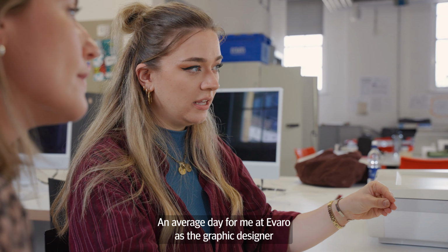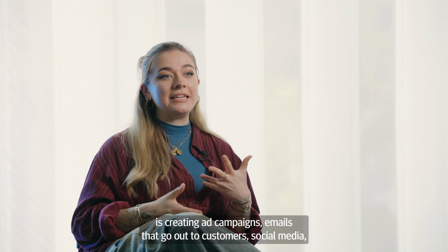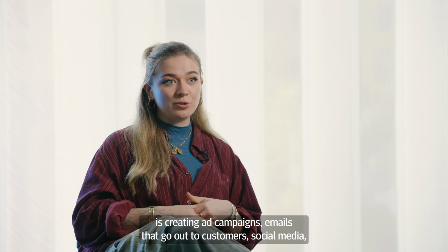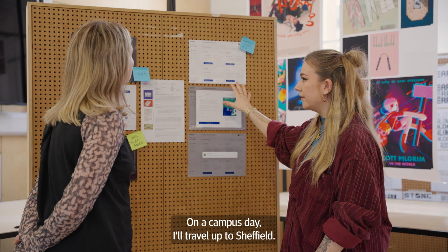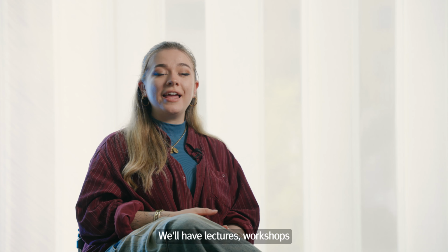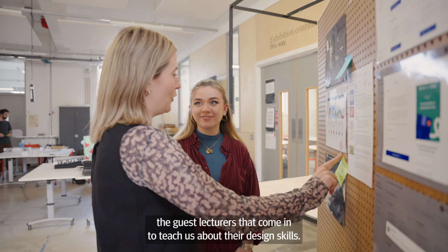in the real world. An average day for me at Avaro as the graphic designer is creating ad campaigns, emails that go out to customers, social media, and also printouts that we use in the pharmacy. On a campus day, I'll travel up to Sheffield, we'll have lectures, workshops, and I'll get to meet with the guest lecturers that come in to teach us about their design skills.